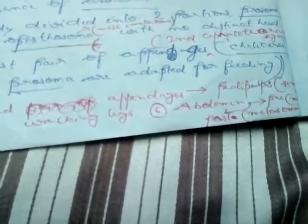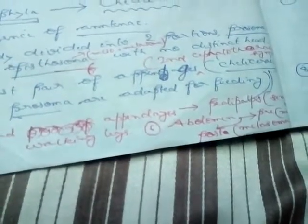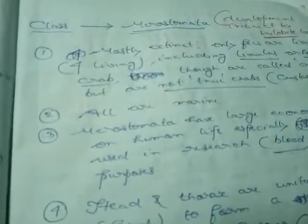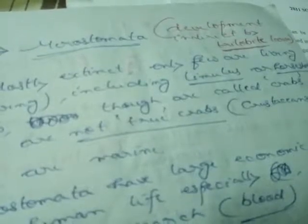So we would move on to the classes under this Chelicerata. The first class under Chelicerata is the Merostomata. Now in this Merostomata, the development generally takes place by a trilobite larva. Make it clear that it is developing by a trilobite larva.